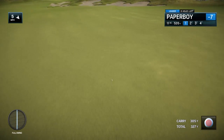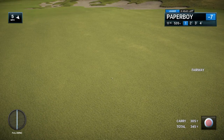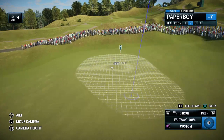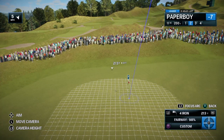Long and straight. That's how you do it. Great line. What a great shot. He really hit it a long way. Well, this is the kind of wind that separates the great players from the average players. You really have to be strong to handle these kinds of winds.